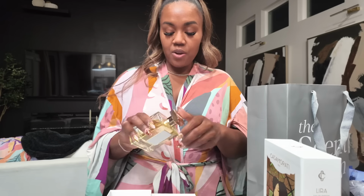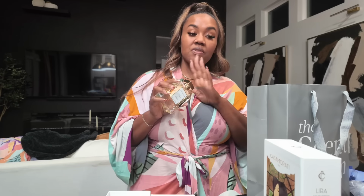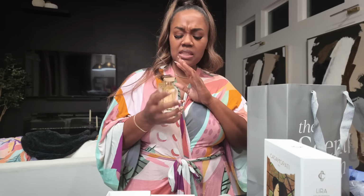And they was like, well, girl, we don't have nothing like that. But this fragrance is very sweet. I think she said it has orange notes in it or something. Y'all, I'm not that girl who knows notes. What I can tell you is that it smells good.